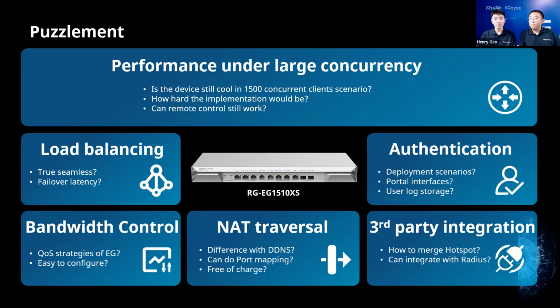Next, let's talk about another common feature, load balancing. As we learned, the EG1510 has 10 ports and supports up to 9 WAN ports, which means it can implement a load balancing mode like WAN bonding with 9 WAN ports, as well as active and passive mode. These features are frequently used in actual projects, especially in multi-WAN scenarios. As far as I know, most EG1510s placed in projects already have load balancing turned on. This feature also helps us do hardware transitions easily.